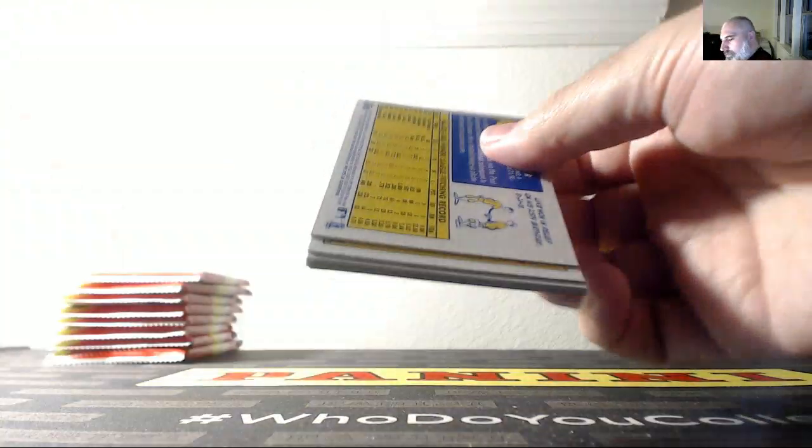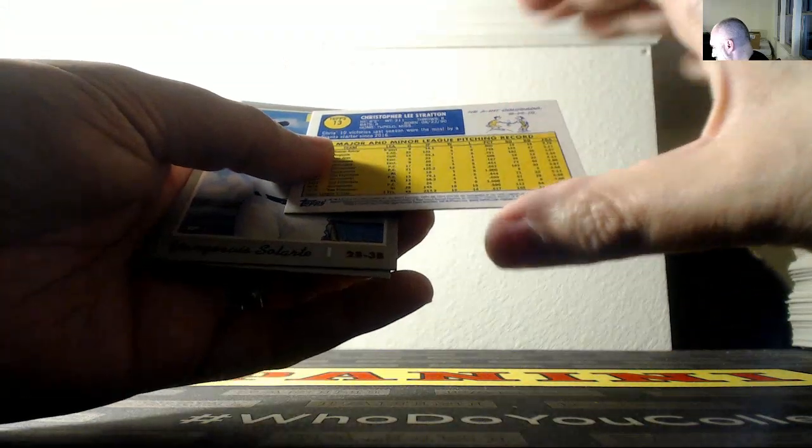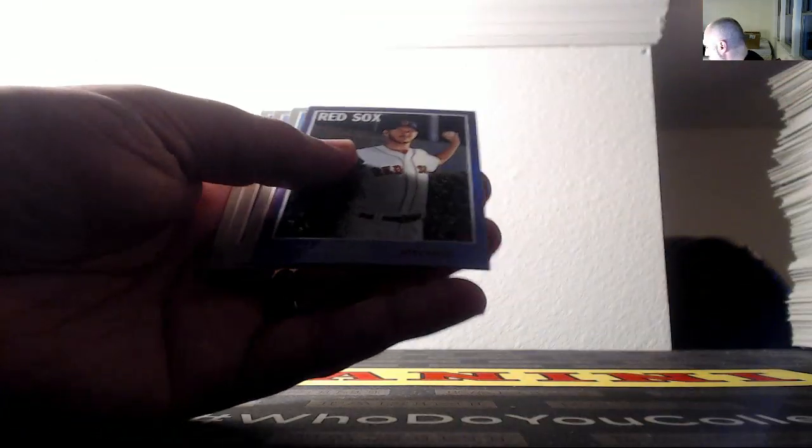Next purple refractor is going to be Adam Jones for the Orioles. Next up we have Christian Yelich for the Brewers. Last side of the box. Purple refractor of Chris Sale, Red Sox. Another Max Muncy, high number SP for the Dodgers.